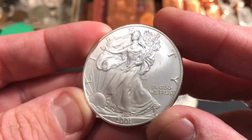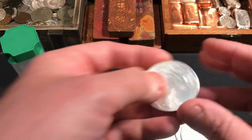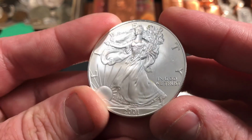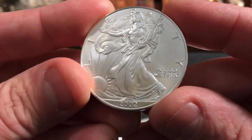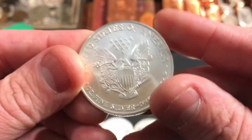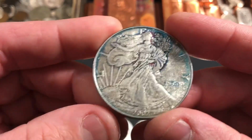Here's a 2001. Looks pretty good to me. I think there is a toner coming up. Let's see. That was another 2001. Here's a 2002. Not too bad. This is the only one that really looked kind of rough.